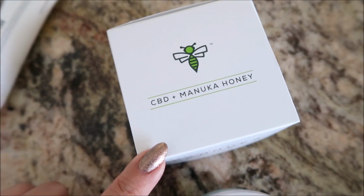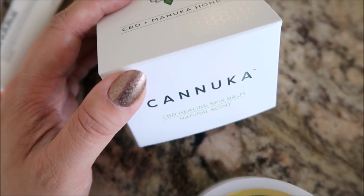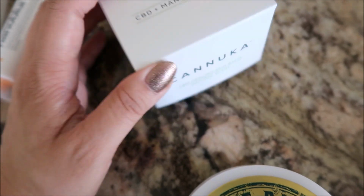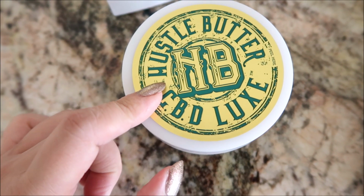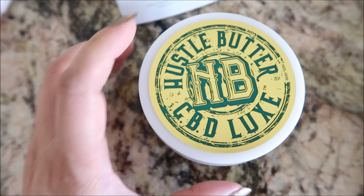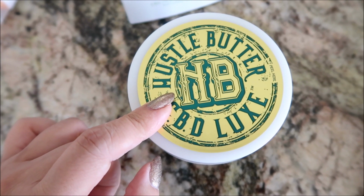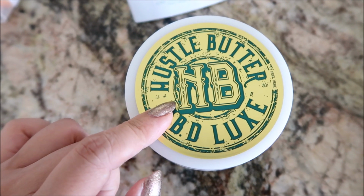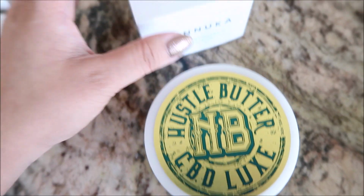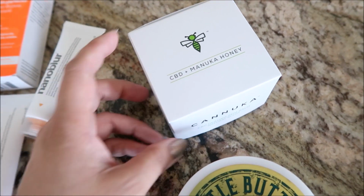So at retail, the CBD Manuka Honey, the Kanuka one, is $58. 50 milligrams of CBD, and you get a total of 1.6 ounces of product. The Hustle Butter with CBD, I believe, is $50 retail, and you get 500 milligrams of CBD in here, as well as a total of 5 ounces of product. So really, really good. I haven't touched this one, I'm just gonna return it. When I got it, I just started reading the ingredients. I was like, not okay.